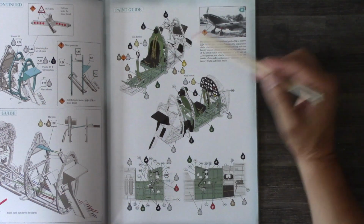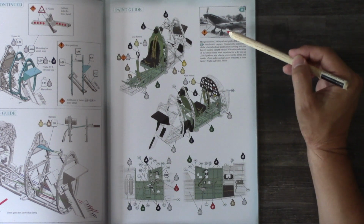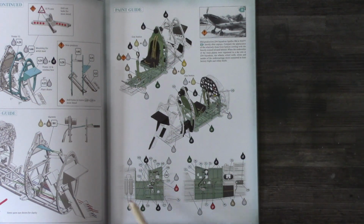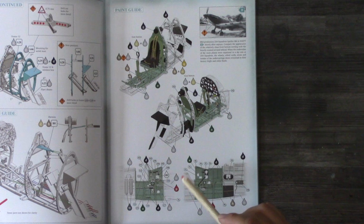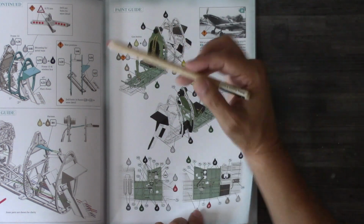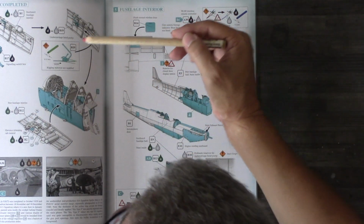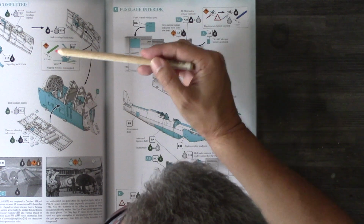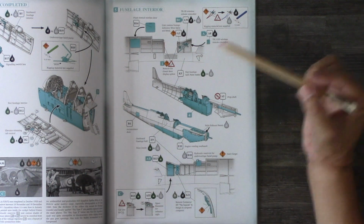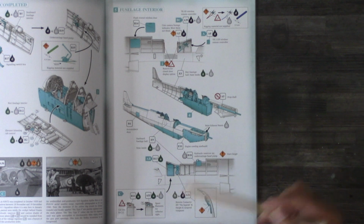I love the way this is set out. Again, reference photo, some detail about the mid-production, color callouts, easy to follow. Look at the guide around decals and detailing and painting. Very well done. Paint guide. Cockpit completed. Once again, rigging specifically where it goes, reference photos, color callouts, fuselage interior, how to paint.